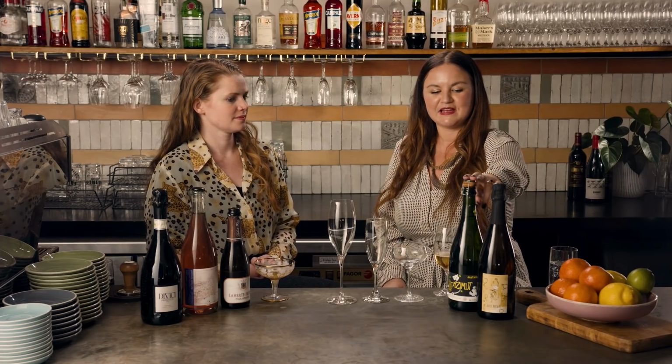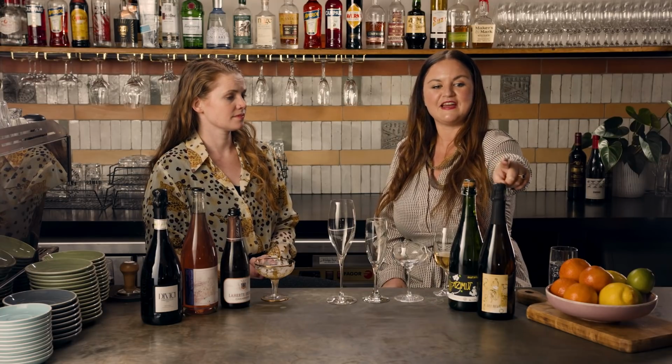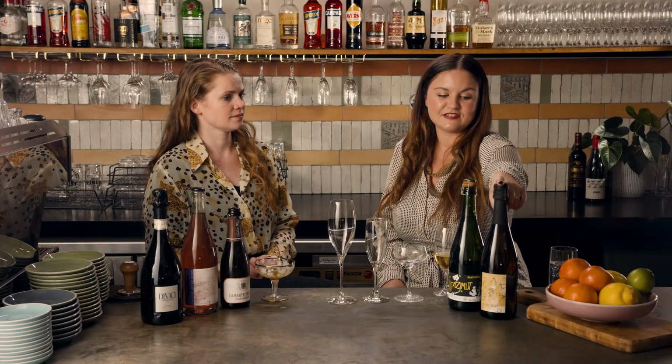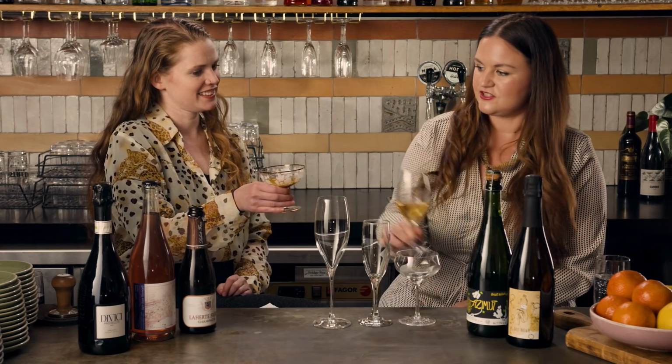So you get a nice kind of toastiness and brioche, yummy characters like that. So cava is made in Spain from local varieties, Xarello and Macabeo, and we've got here another alternative, which is from the Loire Valley. This is made from Chenin Blanc, which is a local variety to the Loire Valley, and it's made in the same way: the primary fermentation and then a second one in the bottle and aging on the lees. That's where you get all that texture and complexity. Cheers.